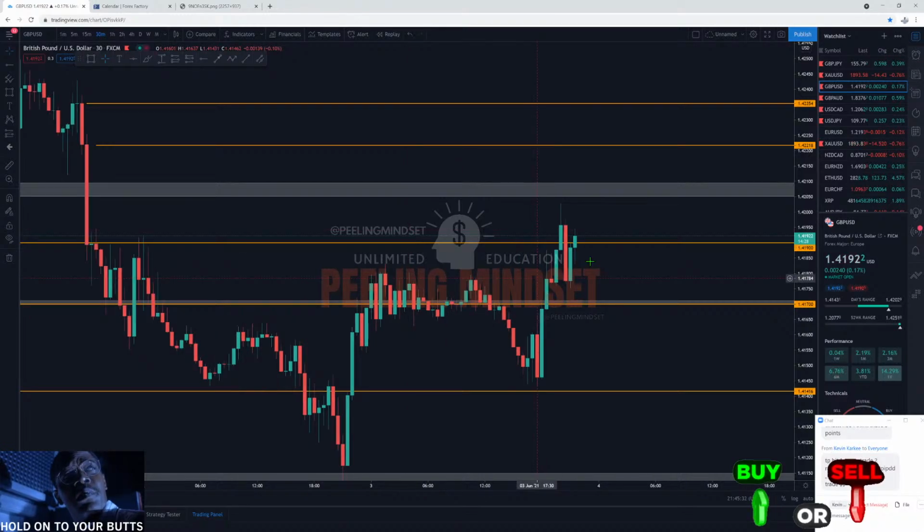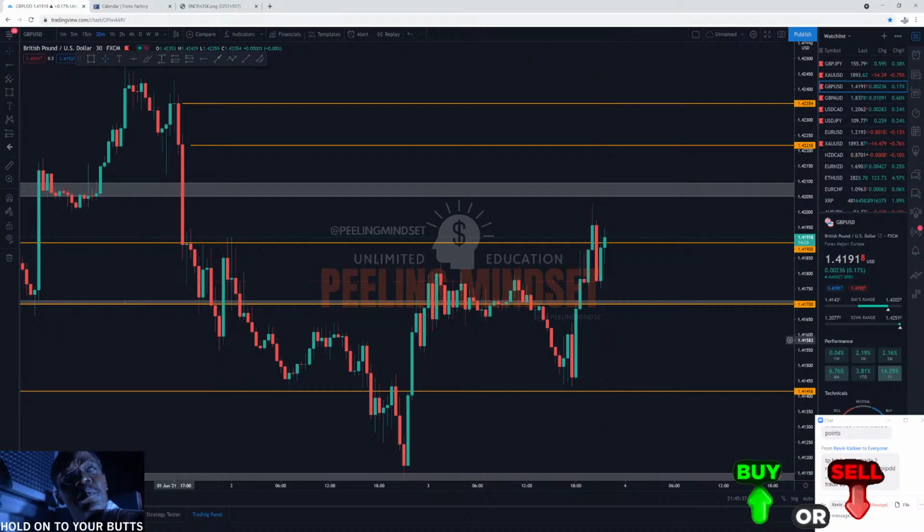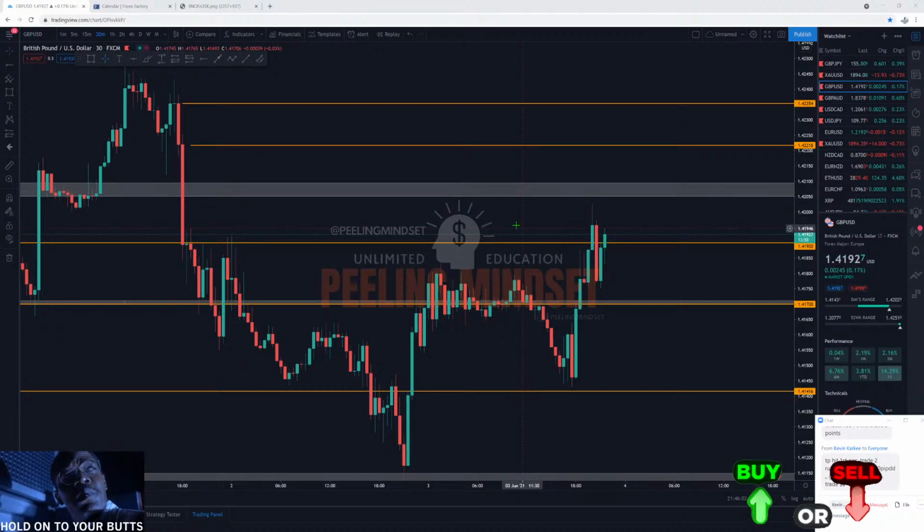30-minute makes perfect sense, to be honest. 30-minute in pound USD makes perfect sense for the price to do this. So if this is a cleaner range on the left-hand side, it does make sense for the price to actually mirror the candles on the left-hand side. Obviously there's USD news, so I have to be careful, but it does make sense. Pound USD makes more sense than anything else right now.